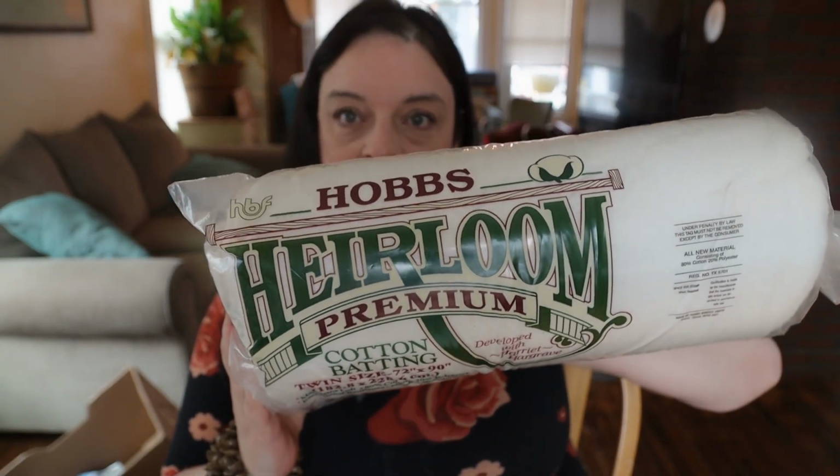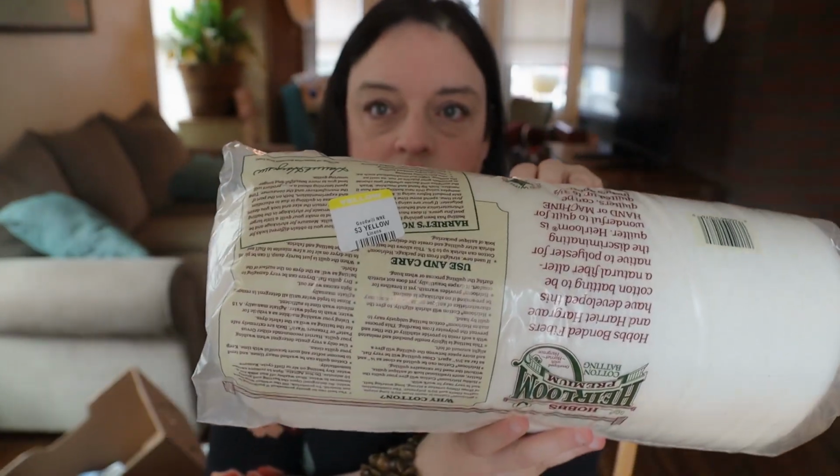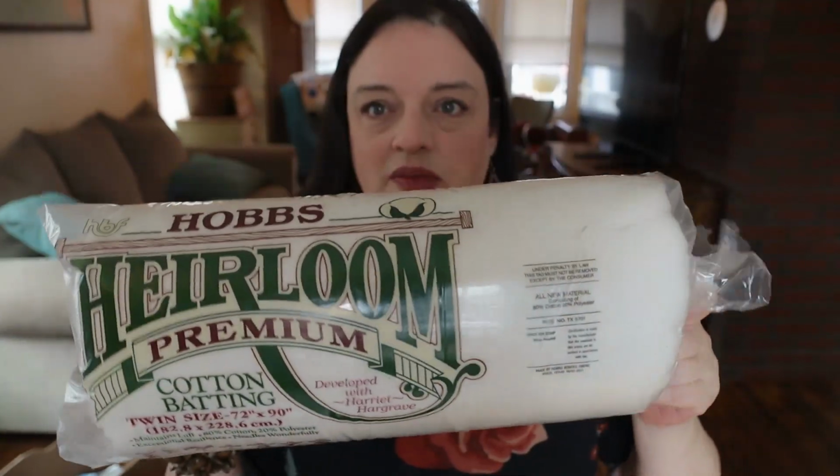Did I say that I do some sewing? I do a lot of sewing. And I need a lot of batting. And this heirloom batting was $3 at Goodwill. Which typically would be, I think for heirloom, maybe around $20 for this size. So, deal.